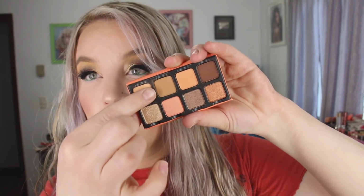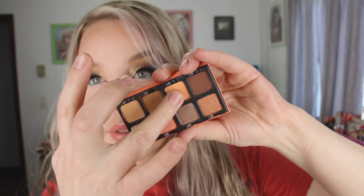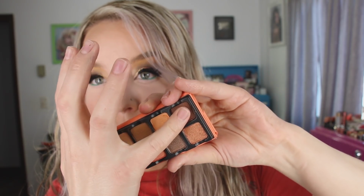So this one is Apricotine. There are 3 matte shades in here. You've got these two and then this brown. This shade right here, it appears to be a matte, but it's got like a satin sheen to it, so it's not a full matte. And then you've got some pretty foily shades down here. So let's give you some swatches. For as small as these pans are, they've got quite a bit of product in there at 0.35.